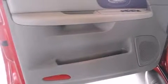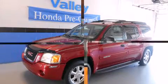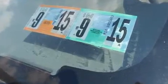The following features are included: front and rear reading lights, front and rear air conditioning, fully automatic headlights, power door mirrors and heated door mirrors, a trailer hitch, and remote keyless entry. Third row seats provide an even greater maximum passenger capacity.